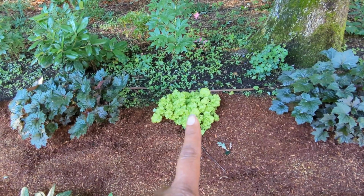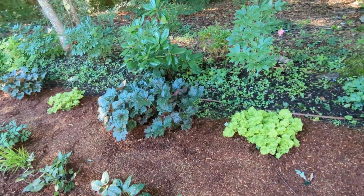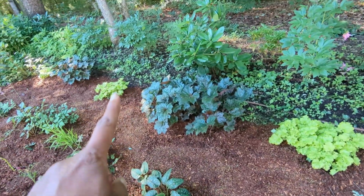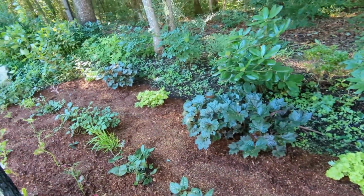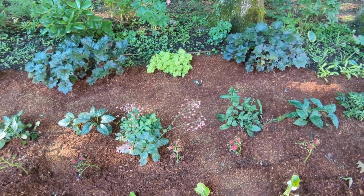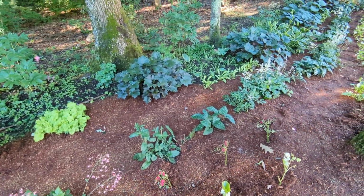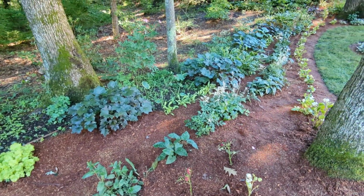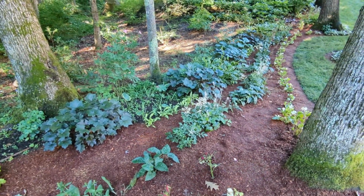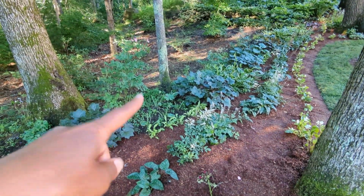I love this green pistachio colored Heuchera, and you can see that I have it in a couple of more places. I'm definitely going to be packing this bed with more perennials, a lot more different types of Heuchera, because I have Heuchera in other areas of my garden that I can divide and move into here. And I think that that would be a great replacement for all the hosta that I'll be digging out.